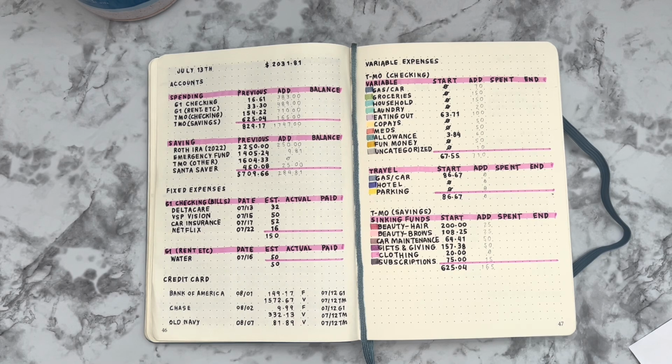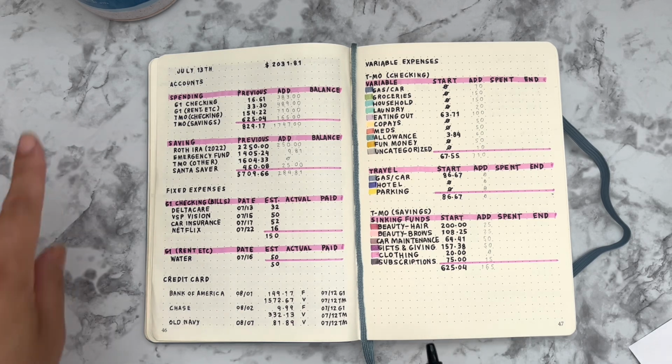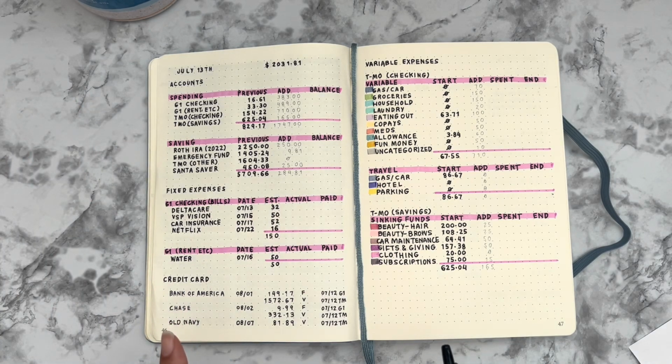Today I am going to be going over my July 13th budget, which is my first paycheck for the month of July. So I am paid bi-weekly. In the month of June, I had 3 paychecks. That's why this first paycheck for July is so late. It's like mid-month. The upside to that is a lot of my bills from earlier in the month are already covered, and I'm just going to go over the things that this paycheck is going to cover.